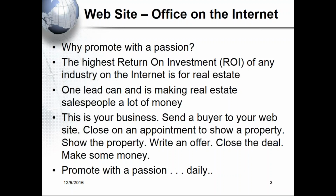So get excited, promote with a passion, let people know what's on your website. Let them know you've got exclusive and MLS properties, commercial and residential. And if it's a special owner of a certain kind of business, a restaurant business or a hotel, motel, gas station, let them know you've got 200 restaurants on your website. So that's where you want to get excited. When you hand out your business card, that's where it starts, with your website on your business card.